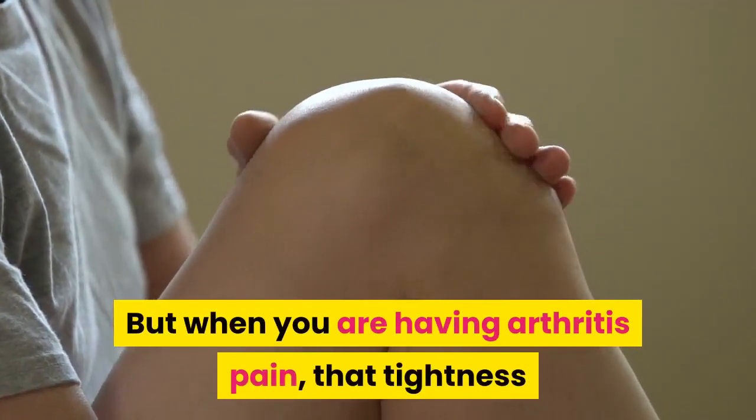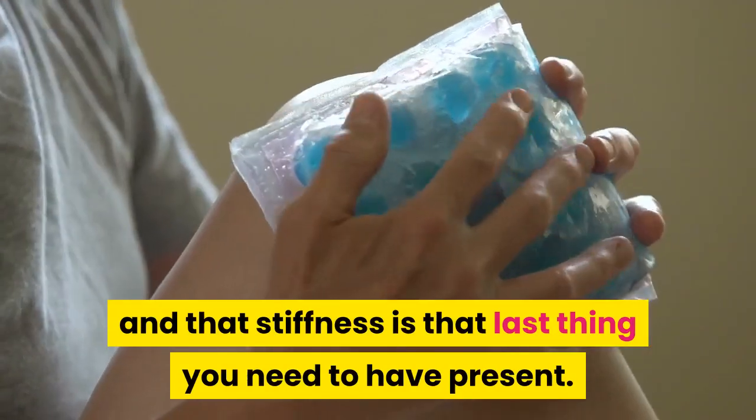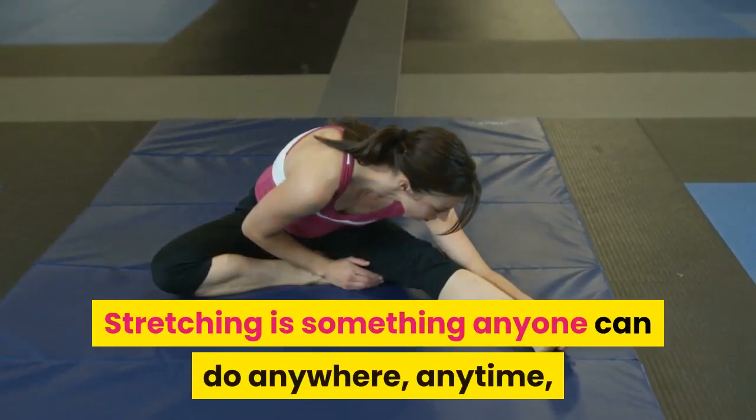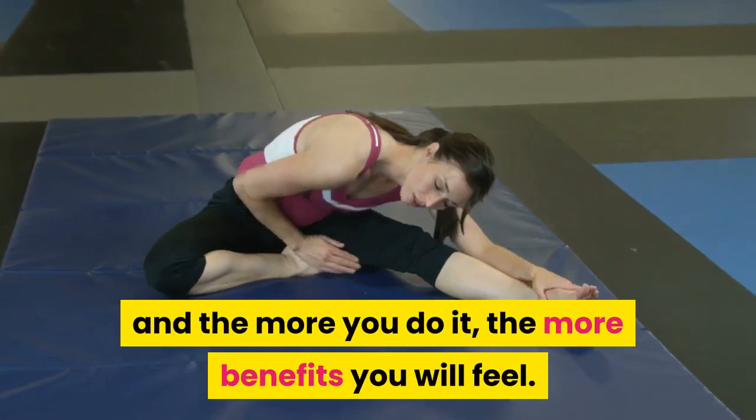But when you are having arthritis pain, that tightness and that stiffness is the last thing you need to have present. You need to loosen things up a bit by taking the time to stretch. Stretching is something anyone can do anywhere, anytime, and the more you do it, the more benefits you will feel.